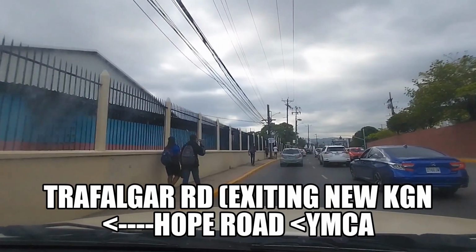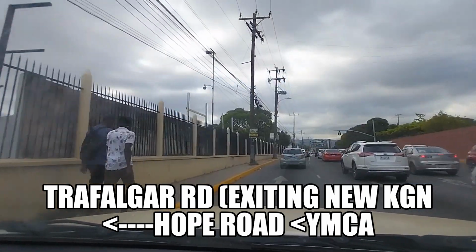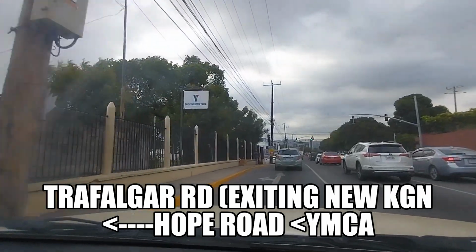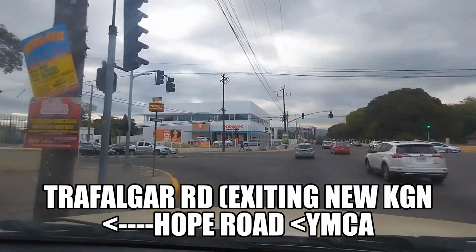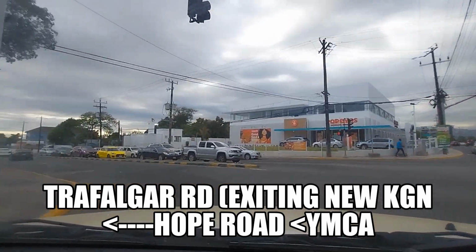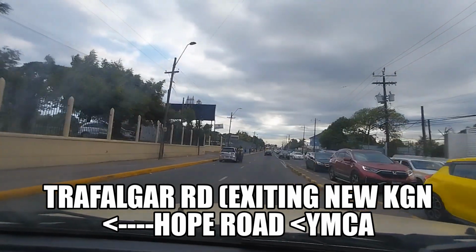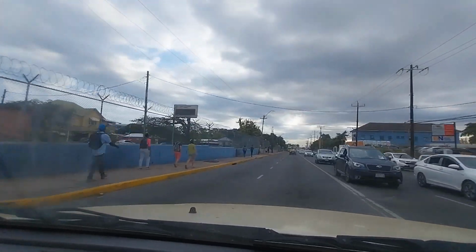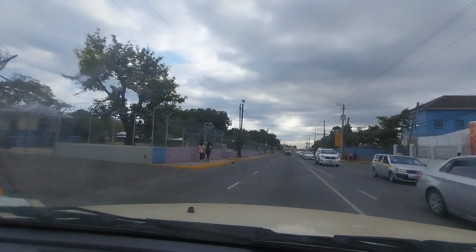This is the intersection of Hope Road and Trafalgar Road. We have Devon House on your right as you go across, but eyes on your left. This is the YMCA we're passing on the left. Straight into Halfway Tree. I really don't drive through Halfway Tree often, but I'm gonna do it for our video.